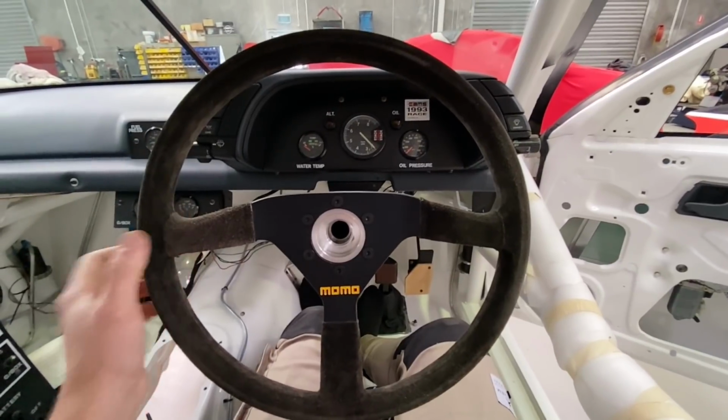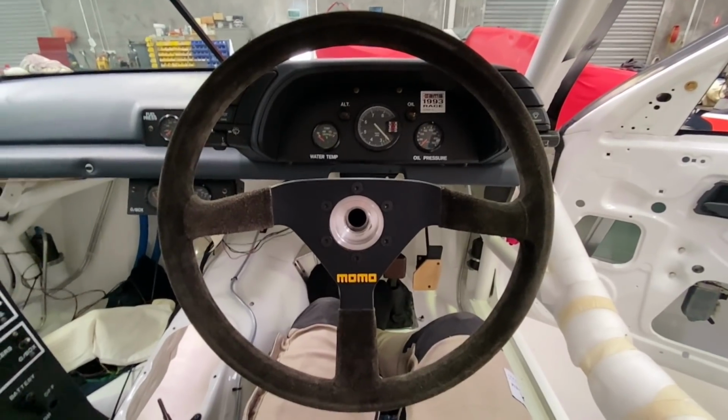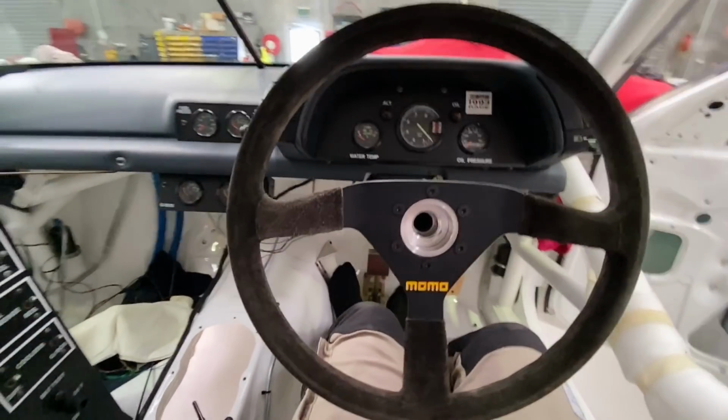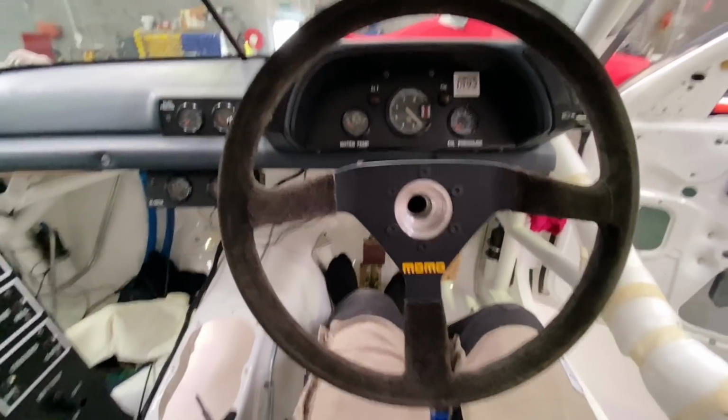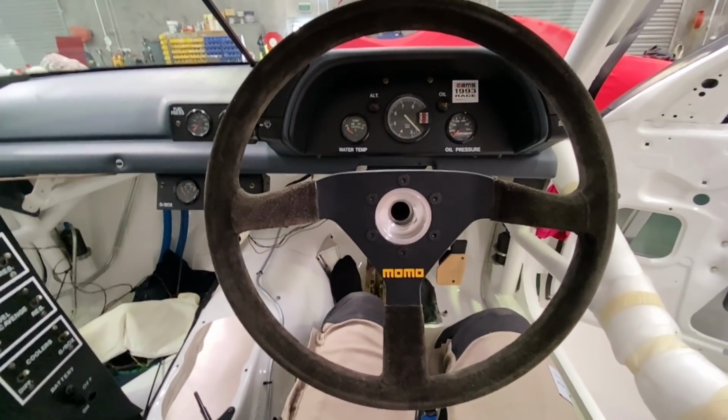So that's the steering wheel in the 1993 car. Very basic setup. You can see the dash cluster in the background, monster tacho, and some manual gauges over there. And she's a fairly basic setup. So let's go over and check out the 2003 car now.